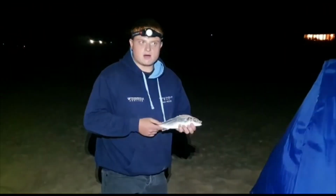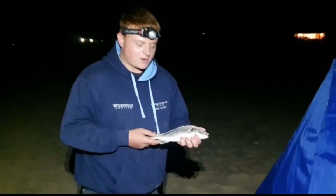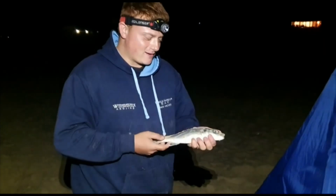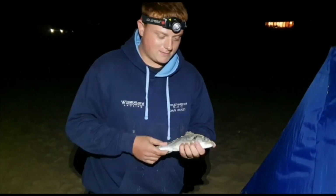Well, we're just packing up. I've not caught anything, not even had a bite all night, and about 10 minutes left I finally caught a little school bass. You're made up with that then? Yeah, I was pretty gutted before that I hadn't caught anything, but oh well, saves a blank anyway. Well done, mate.